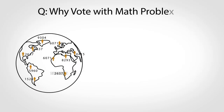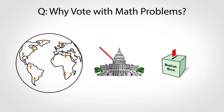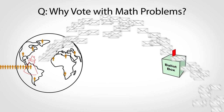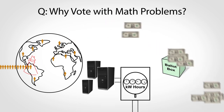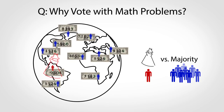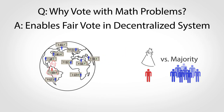So why math problems instead of, say, emailing in votes to decide on a ledger? Without a central authority to register voters, it would be hard to enforce one vote per person. A single person could create multiple accounts to vote more than once, or even millions of times. The math problems prevent this by making each vote have a cost in computers and electricity. This means outvoting or outsolving the majority to take over the ledger would effectively require outspending the majority, an unlikely event. So the math enables a fair vote in a decentralized system.